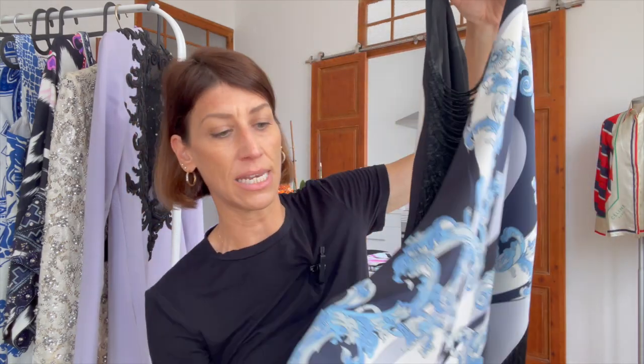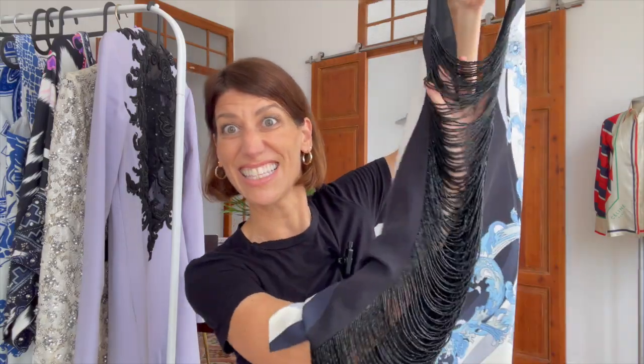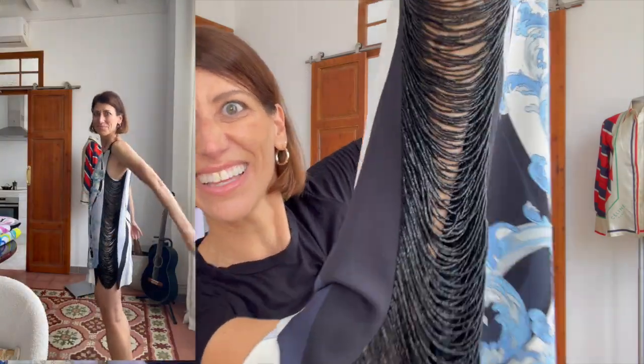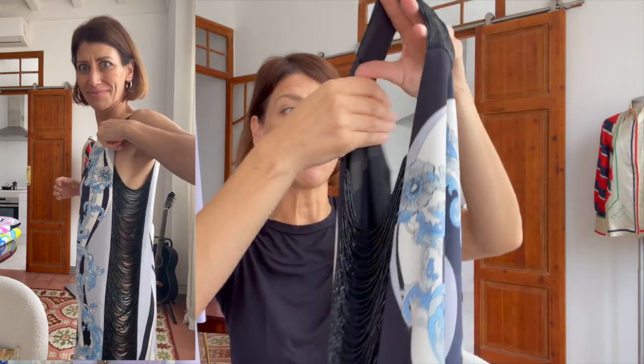Emilio Pucci is one of the Italian fashion houses most known for their prints. So Emilio Pucci himself was named the king of prints when he was designing back in like the 60s. That was kind of his nickname. So the cool thing about this dress is this is the side seam. It has all these beads. So your side seam is all beads. So cool. And then on the hem. So this is quite mini.